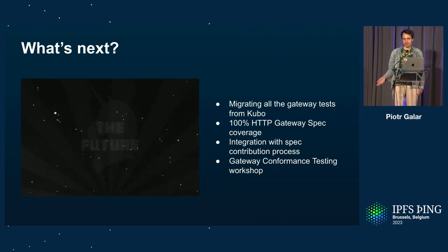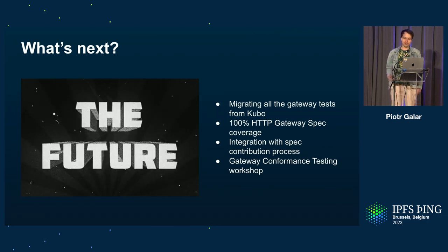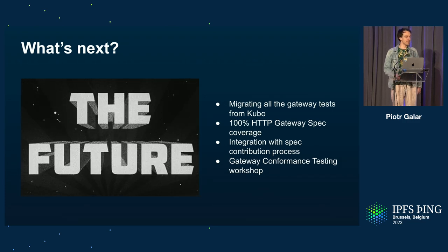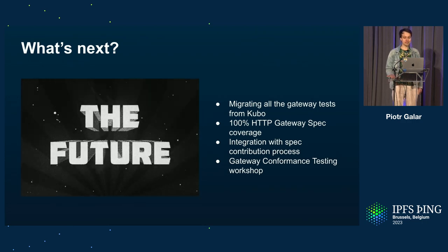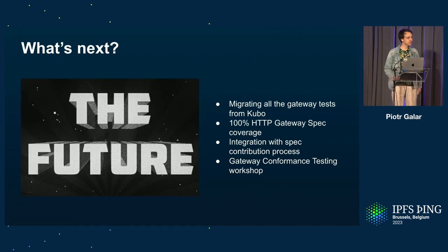So what's next for us, apart from migrating 100% of the tests from Kubo to the new testing tool? We'd also like to make sure that we do cover the entire spec. We haven't really written that out yet, and so can't tell you exactly what it entails and how long it's going to take, but that is our overarching goal.